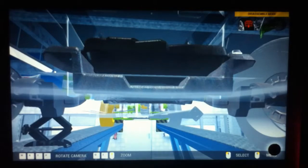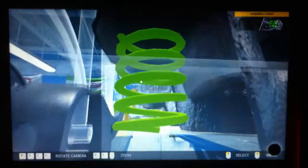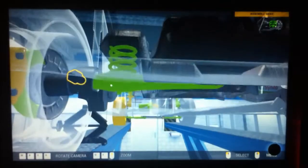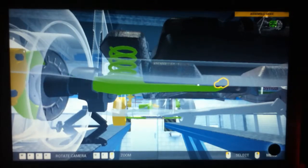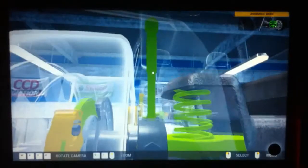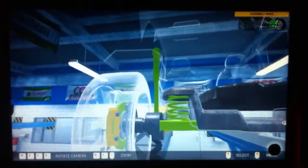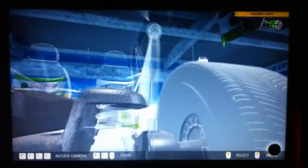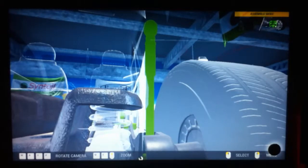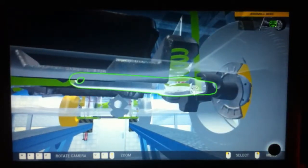Let's zoom back a little bit and just go into assemble mode, and let's put the spring back, and then we'll put the suspension arm back. And then we'll put the shock absorber back. Alright, let's go to the other side. And the shock absorber goes in. And the spring goes in. And then the swing arm. And the suspension arm.